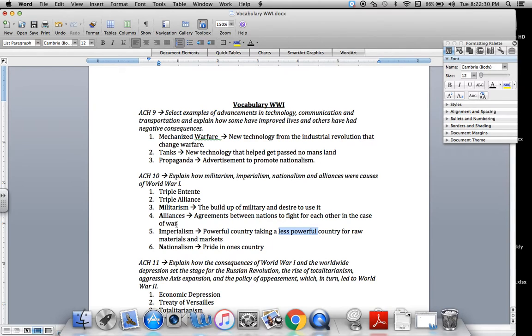Alliances, as we played in our game in class, you guys had to make alliances, and then that just meant when one domino fell, the rest fell as well. So all the countries go to war because one country goes to war. One country has an agreement with another, and then another has an agreement with that one, and so on and so forth. The next thing you know, there's a world war.